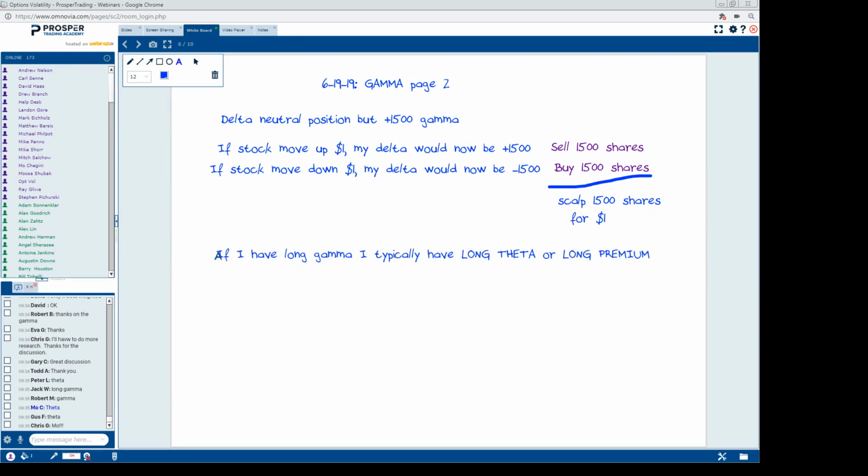Which means the value of those options loses a little bit every day, right? Theta decay happens every single day. That is why if you are long gamma, okay, think of it, if you're long gamma, you want a stock to be very volatile. You want a stock to move around so you have the opportunity to scalp stock around your position to make up for the theta decay that's going to hurt your position.